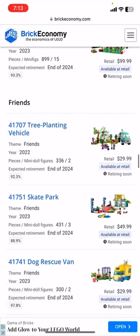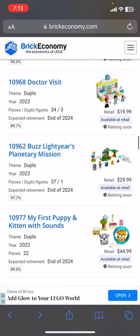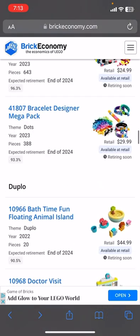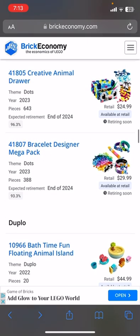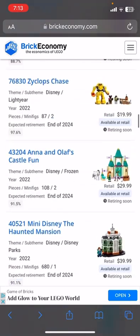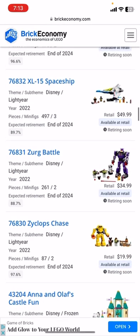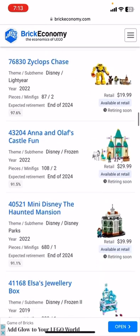Then we get some Friends sets, some exclusive sets, Education, as well as some Duplo sets. I'm not personally investing in any of these Duplo sets, but it's very possible a few of them have done well and might be good investments. And some Dots sets, which probably aren't going to be great investments. And then some Disney sets. These are a little risky, but some of them might end up doing well.